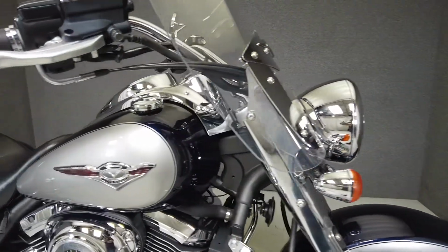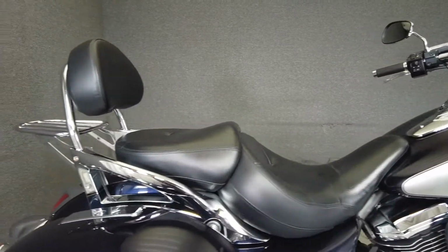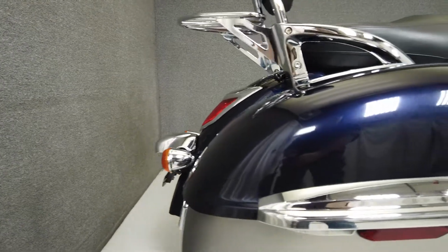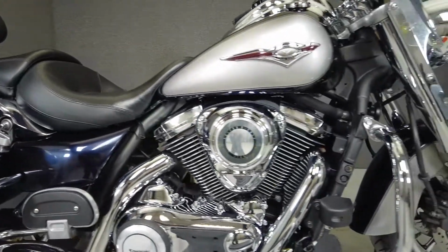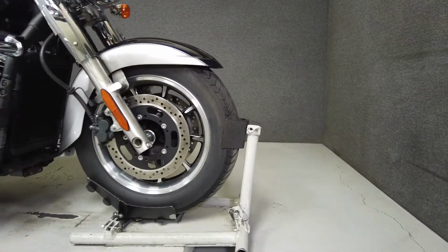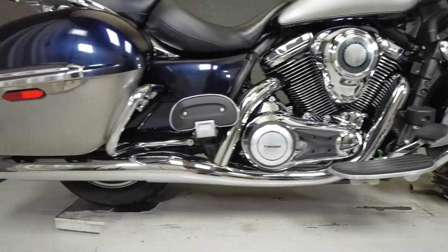Designed for comfort and distance, the Vulcan is powered by a liquid-cooled 1700cc V-twin motor with 74 horsepower and 100 foot-pounds of torque, going through a 6-speed transmission. With a weight of 834 pounds and a seat height of 28.7 inches, this bike provides smooth, powerful travel with a comfortable riding position. Providing ample storage and passenger comforts adds to the attractive design in this cruiser and is perfect for a new or experienced rider.